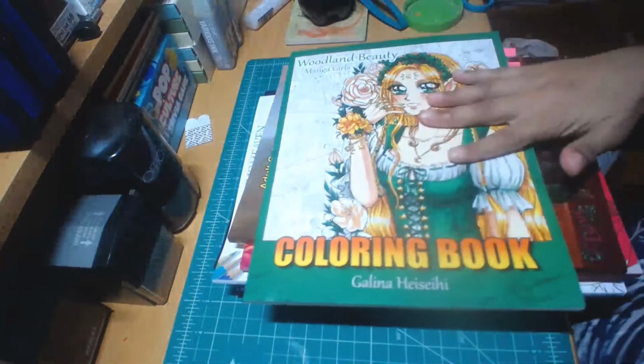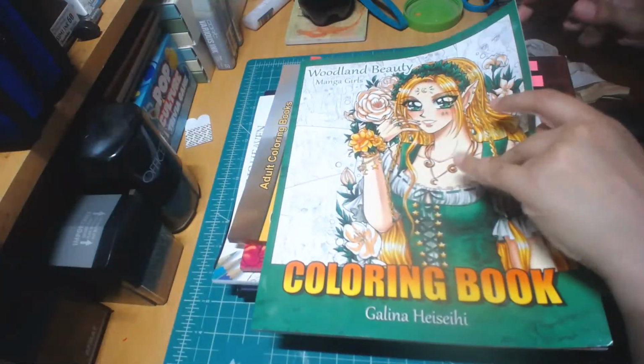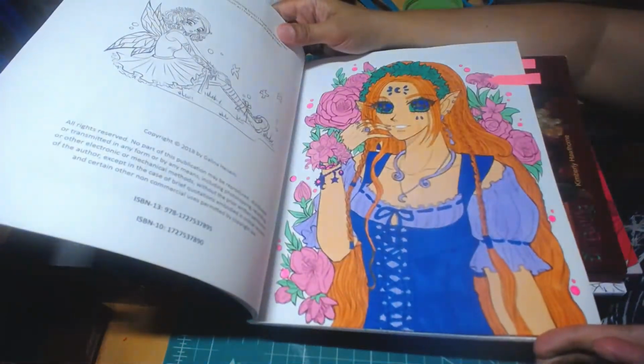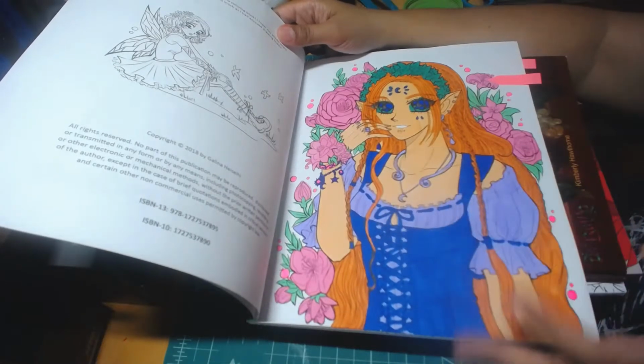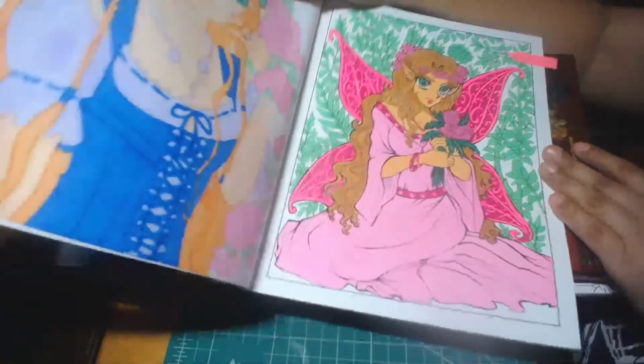Here's one of my newer books. Now, I did 2 pictures in this book towards the end of the month. One that you already saw on Instagram. This is the one that you didn't see on Instagram that I haven't posted, because it really is the second picture, even though it's the first picture in the book. So I did this picture second. And this is the picture you guys saw on Instagram.